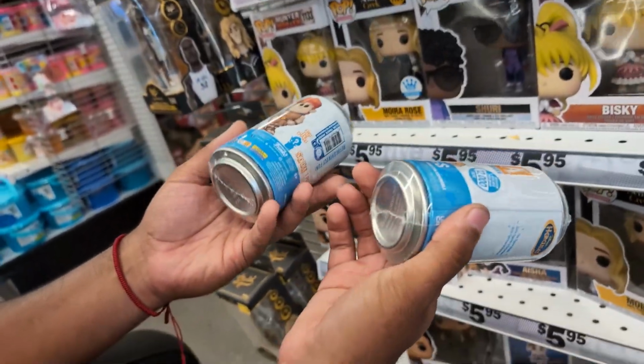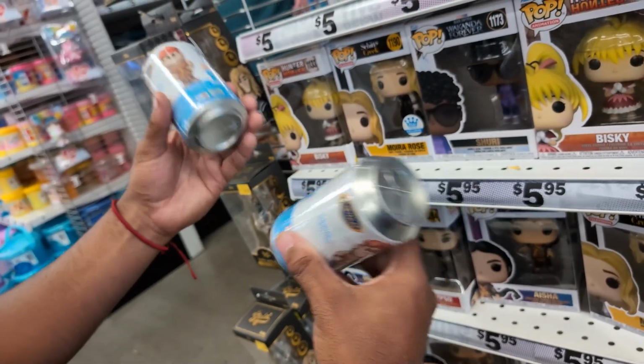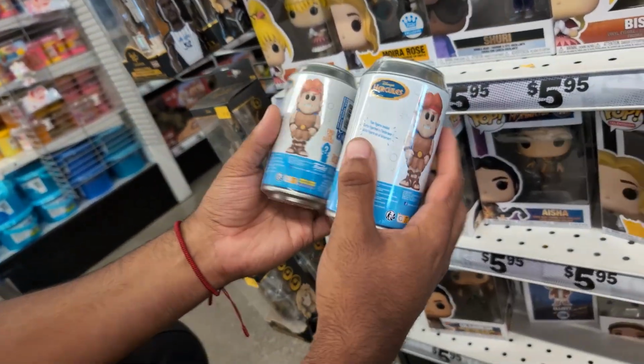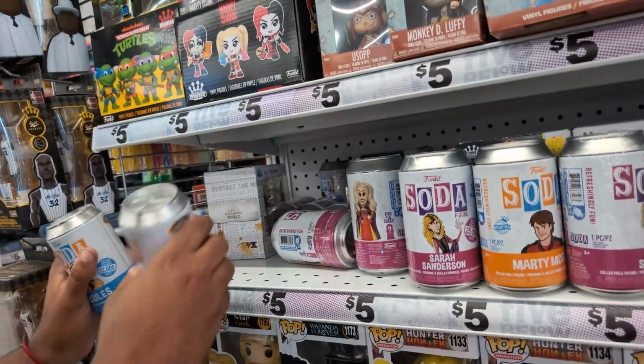But it looks like these ones are actually not tampered with. Not resealed like last time, yeah. Maybe I'll have a chance. I don't know. What do you think? Should I get 2 or just 1 and just try it out? Just do one. Okay. There's another one in there, so you have a couple choices.